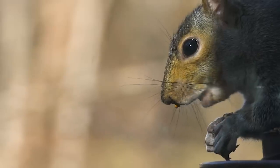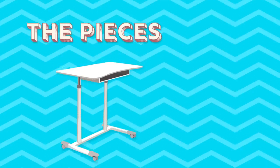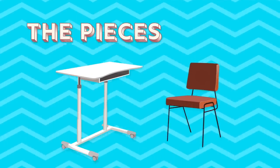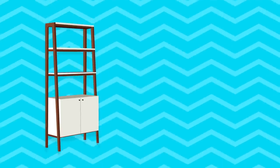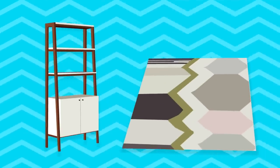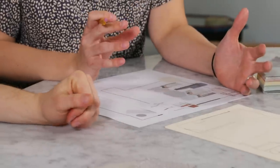So now that you've seen their space, what's the plan for the makeover? Oh, let me tell you. Zach wants it to be an office. So we're going to keep that desk in there and basically just make the room look nice around that desk. We're going to put the desk over by the window, put storage on both sides, and put a big rug in there. This is the rug that Maggie actually has already bought, which is great because it gives me an idea of the colors that she wants to use in that room.